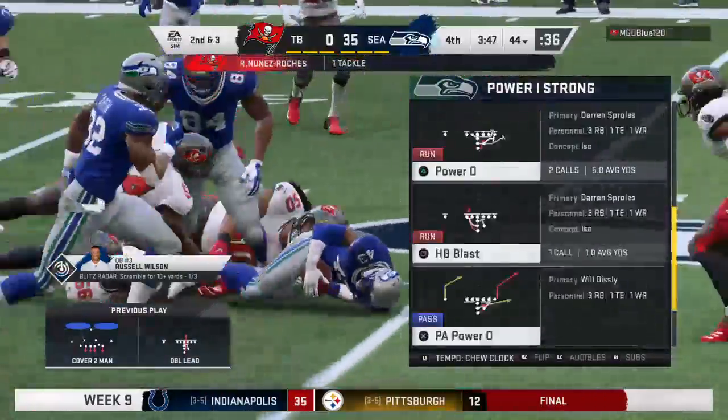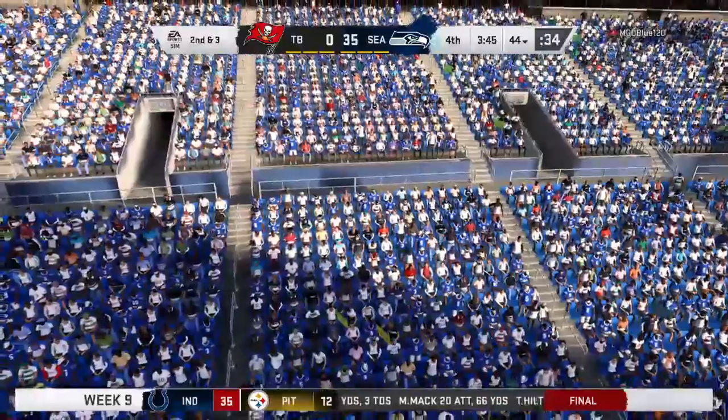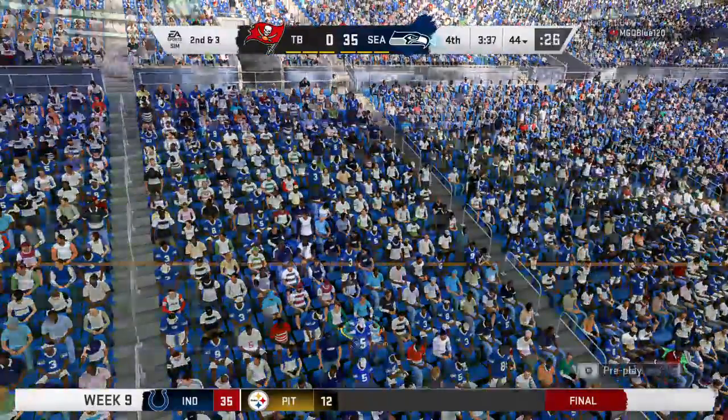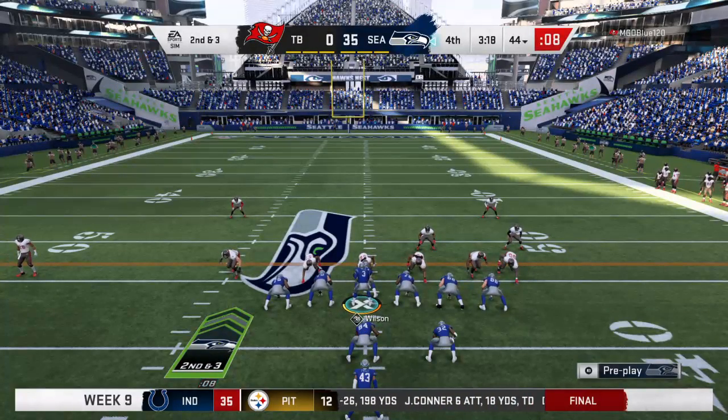Bottom line, they want to keep this clock rolling, so they'll take that one right there. They just want to keep falling forward, and they want to put the onus on the big fellas up front in order to bring this one home. A good run got 7 on first. Here's 2nd and 3.